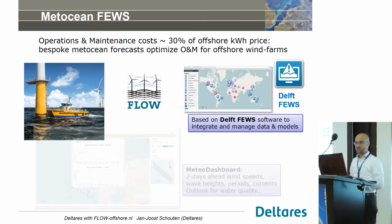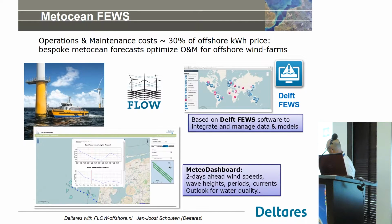And in that sense, once we have this, we make something of a user-friendly interface to, well, a wind farm operator in this case, to provide them with an operational window as precise as possible. Say your wave levels will be like this, your periods will be like that, and your currents will be like such. And with this interface, the operator can look for the best strategy to survey or maintain its park.